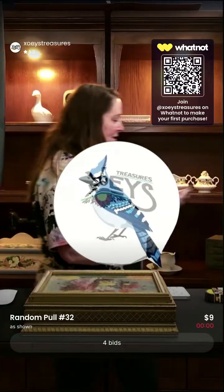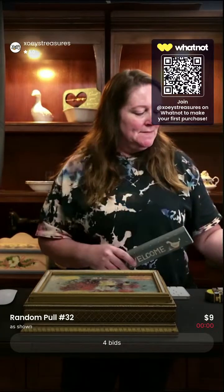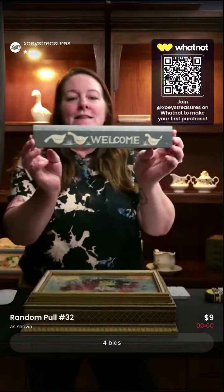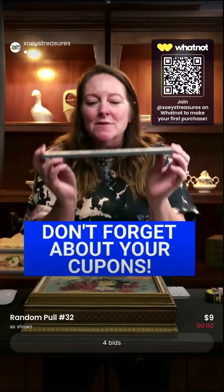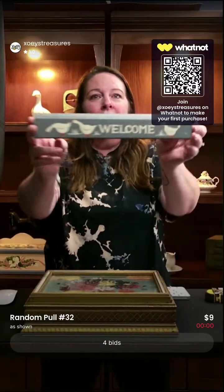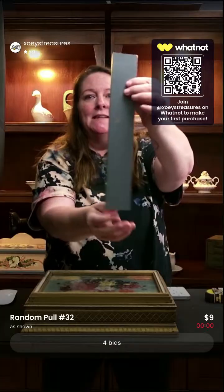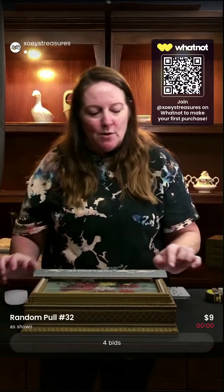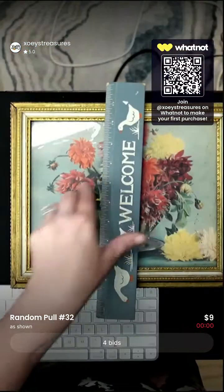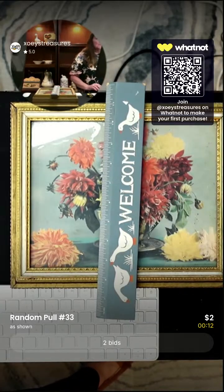Congratulations. All right, let's take a look at this cutie pie. You have achieved Blue Jay level. Look at this little cuteness. It's just a ruler, but it's a goose ruler and it says welcome. But you can actually use it as a ruler. It has the measurements. That's a piece of wood. Somebody painted it. It's adorable. It's a little wear on the corners. We're going to turn it this way just so it fits in the camera. We're going to run that for $1. It's going now.